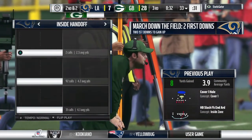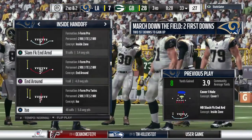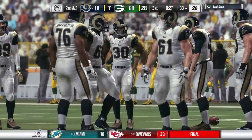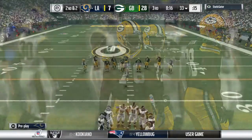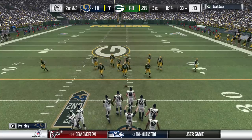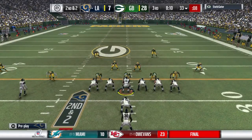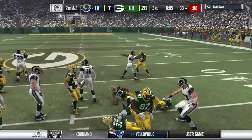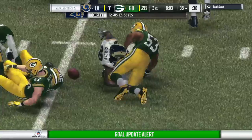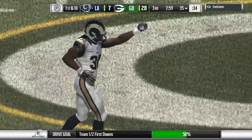First play of the drive, let's give credit all around. Excellent blocking, but the guy carrying the ball, he was the finisher. A really nice run. And some options here for the offense on 2nd and 2. They come out here in the eye. They'll stick to the ground game with Gurley. And he's able to take this one up to the 35-yard line. 2 yards on the pickup there, but it's enough to give him a new set of downs.